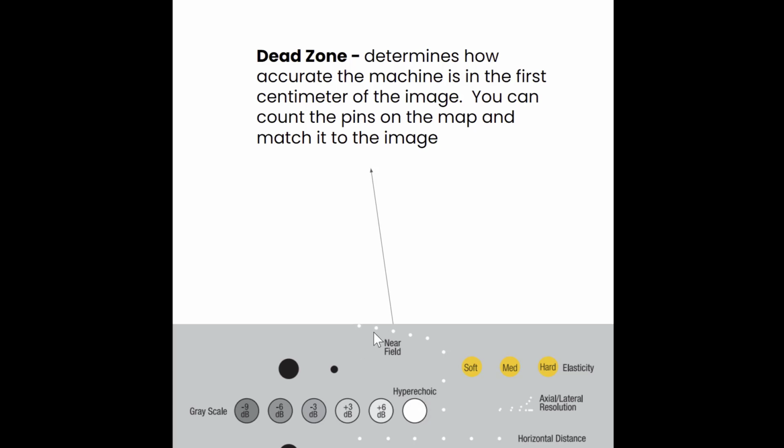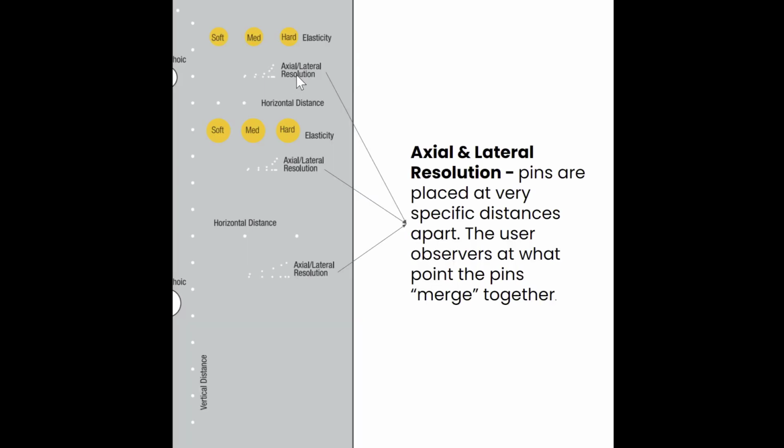So we have 1, 2, 3, 4, 5 pins in that first centimeter. By counting the pins, then we know how much we're actually missing from this near field. Maybe you can only see 3 or 2 pins in this area, then you know you're missing about 2/5 of a centimeter. Again, axial and lateral resolution are determined by these lines that are curving here.